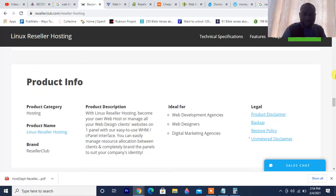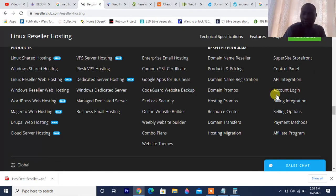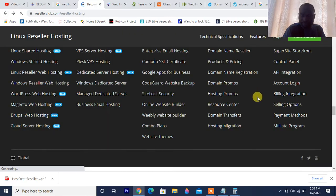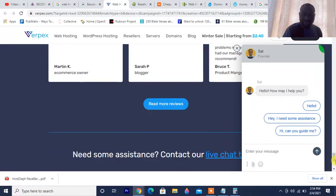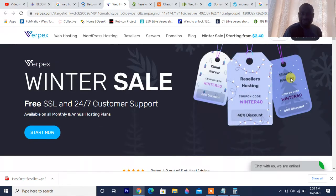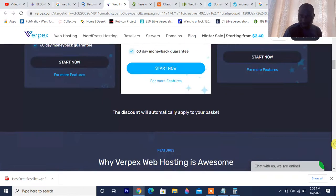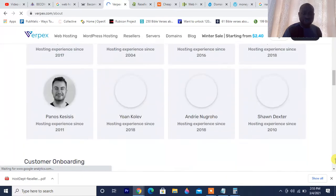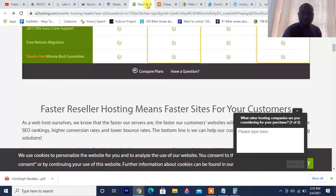Now, I want to do something for you that will make it easier for you. So you can come to Resources Center. Can you see this place? Resources Center. Okay. Let me leave that. Resources Center. If that one is not opening, you can come over here. Let me look for the Resources Center of these guys. These guys are blocking. Okay, good. I'm trying to get you a document that will guide you into setting up. That's what I'm trying to do.